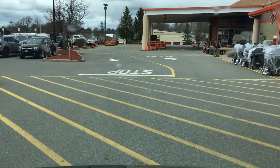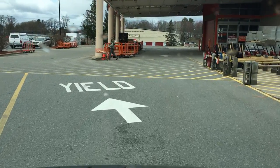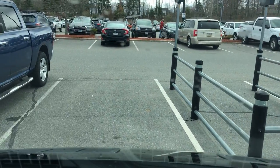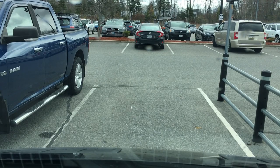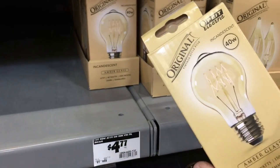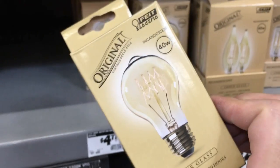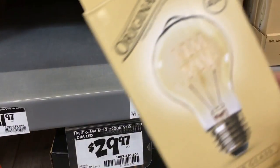All right, Saturday at the Home Depot. Again, another weekend to avoid if you can, but I just need to grab a couple things. All the way on the other side of the store, of course. Busy day. Busy day. All right, I think I'm gonna try this bad boy right here. $4.77. Maybe getting rid of incandescence was a conspiracy. But we'll try it.